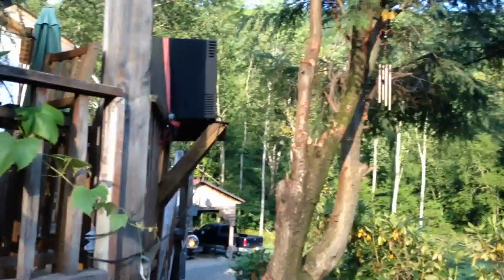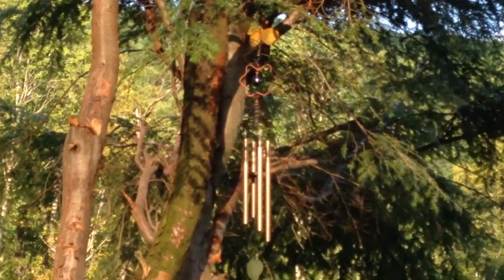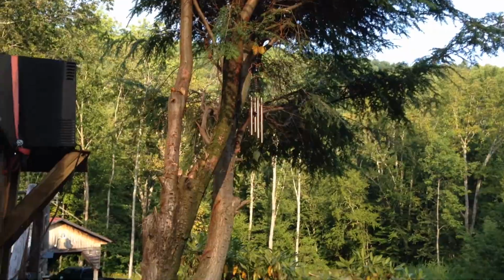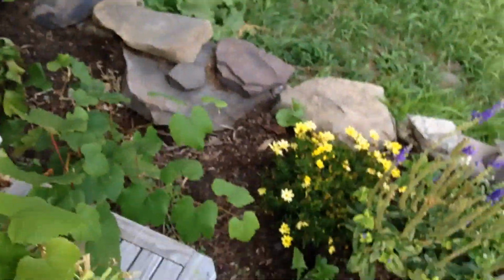So, oh, I got this cute little charm. It makes a lovely noise when the wind blows. Thought it was a nice touch.